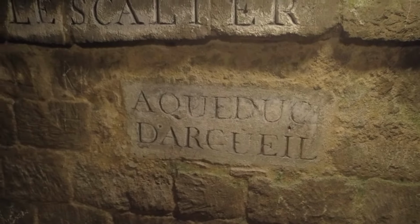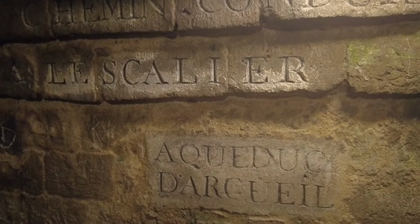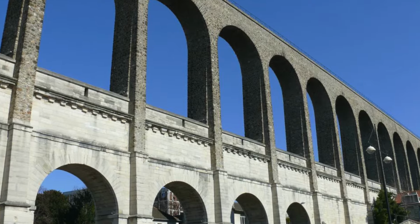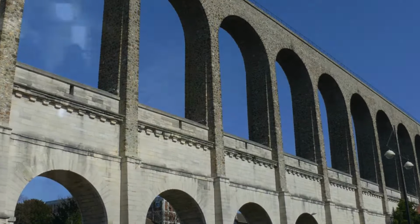Here we come across signage for the Arcueil Aqueduct, which was built between 1613 and 1623 by an order from Marie de Medici. These aqueducts brought water from Rungis to Paris via a stone tunnel just below the ground surface. Later, part of this aqueduct collapsed, an ongoing problem.